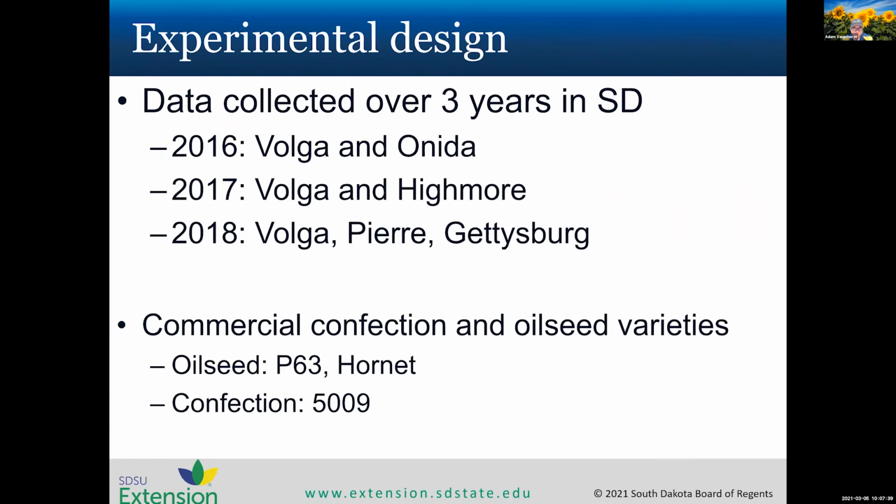And so we conducted an experiment where we collected data for 3 years just in South Dakota. If you look here, each year our locations in central South Dakota varied a little bit. That was based on where we were having the sunflower variety trial, so we borrowed some space from that trial and then included our sunflower plots. In 2016, 17, and 18, though, you'll notice we always had a location in Volga.